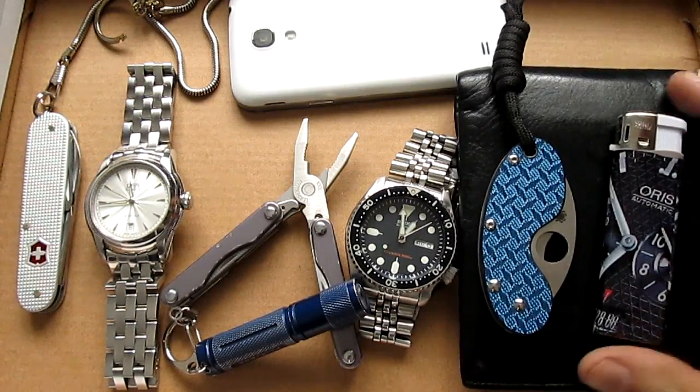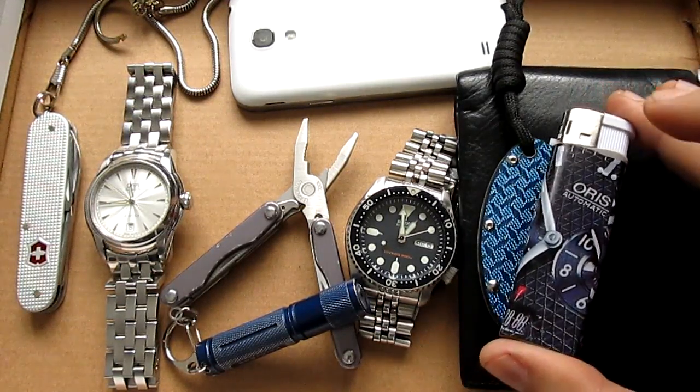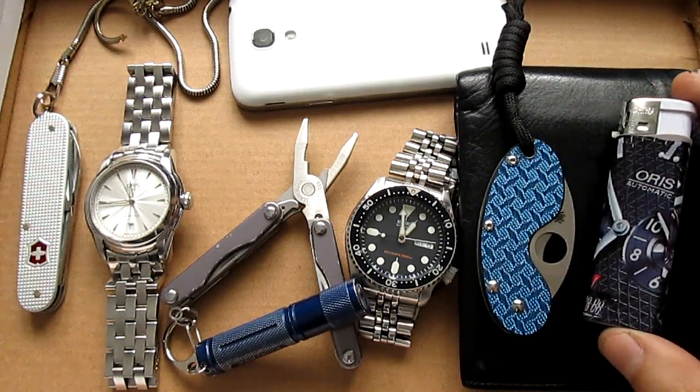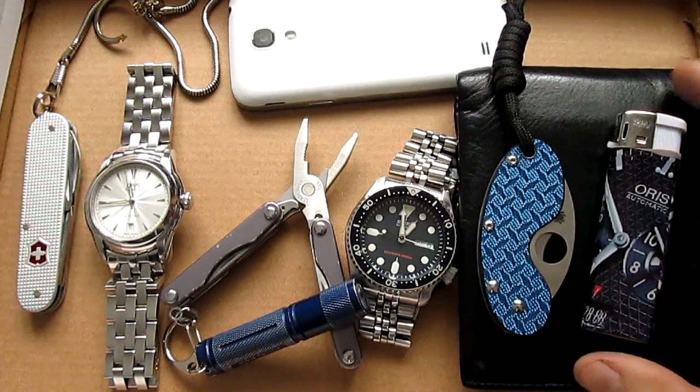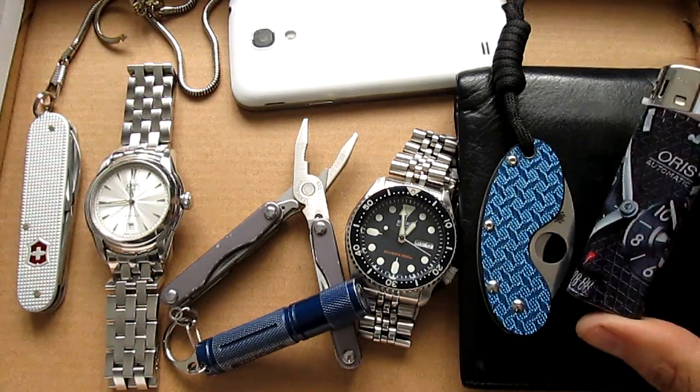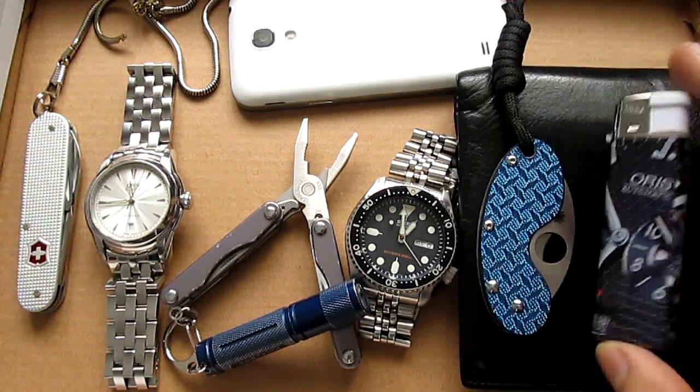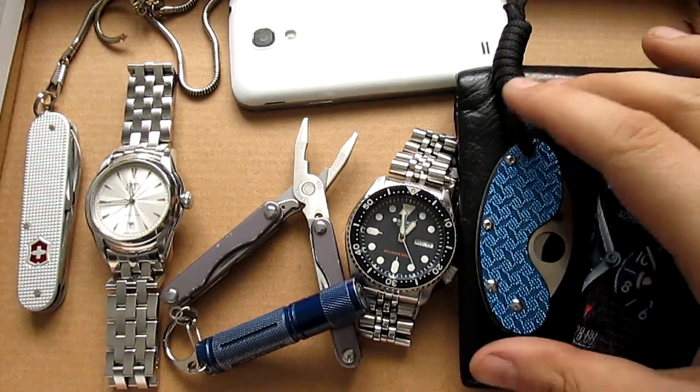It's easy, it's cheap, and lightweight, so there is no reason why you shouldn't have a lighter with you. And this one can last you a lot if you're not using it, and even if you are not a smoker, you should have one.